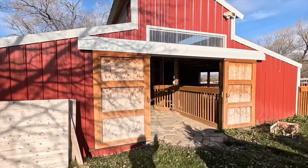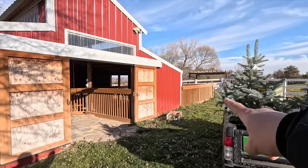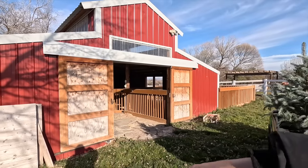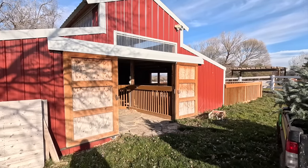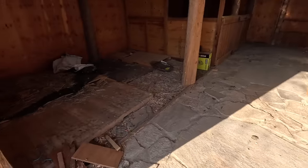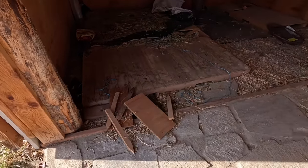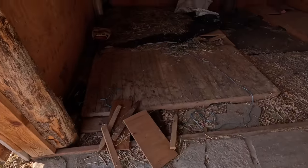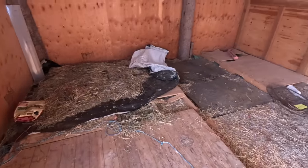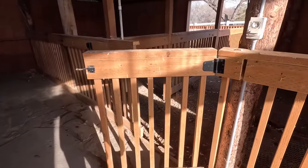However, we are planning on having this painted in the spring. So we're gonna have the fencing painted black, the barn will be white, so it will match all of our other outbuildings. That's the plan anyway, we'll see what happens. And then in here, I just wanna do some clean out. There's boards with nails and stuff. There's some old bags and such. So I just figured that we could do a little bit of clean out. Not too much.